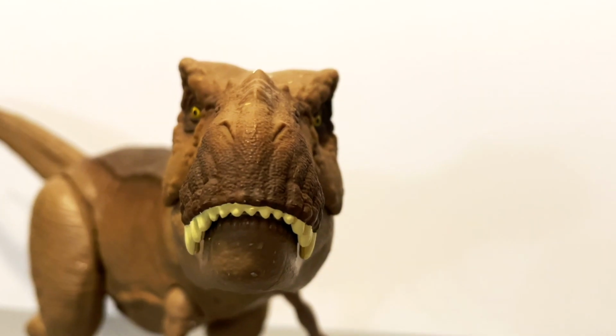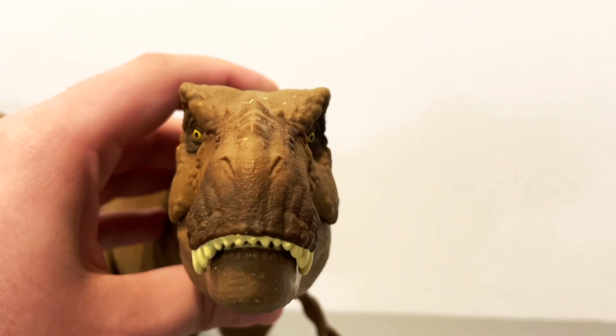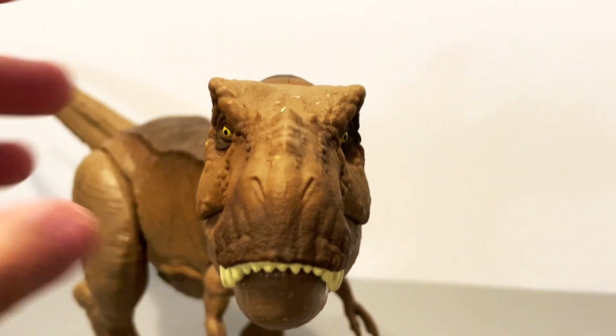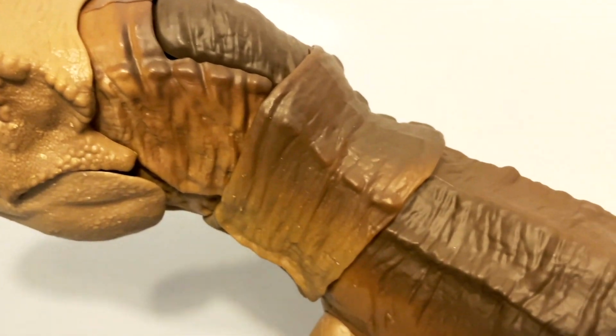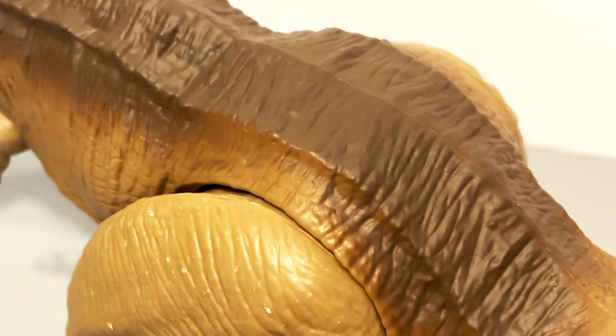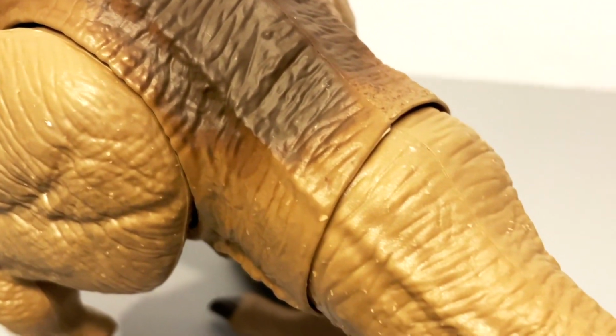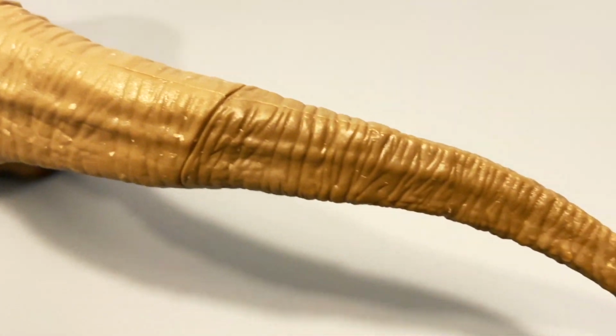Sculpt wise, you can tell that this is one of the earlier Mattel sculpts because detail wise, the detail's quite soft. There isn't much finer detail that Mattel has been putting into their most recent sculpts. One of the areas that I noticed that more in particular is the ankles and a little bit on the feet and just on the back usually.